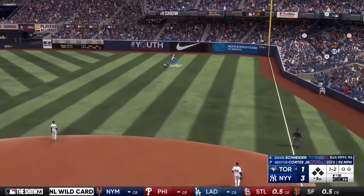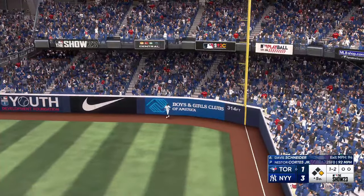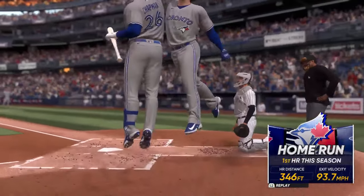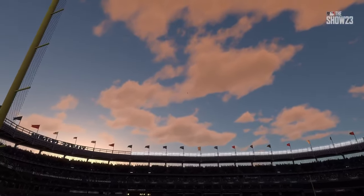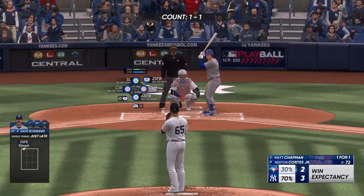And this one high and deep, way back there. And that one is out of here. His first homer of the year, and they close the gap. It's 3-2. His bat looks like it's in the zone for such a long time, and that gives him the ability to get barrel on it and hit the ball out to any part of the park.